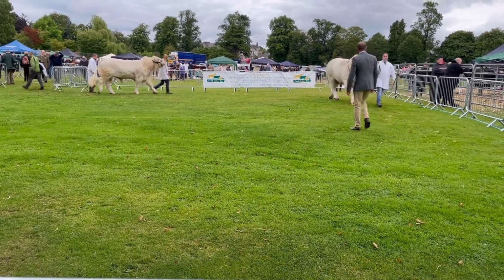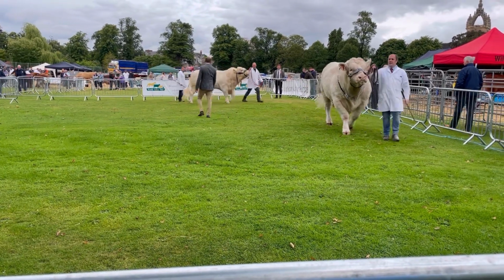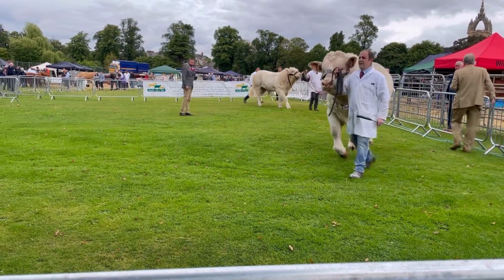And the cattle judging is much the same as the pedigree sheep. First, the cattle will be led round the ring before coming to a stop in front of the judge for an individual inspection.